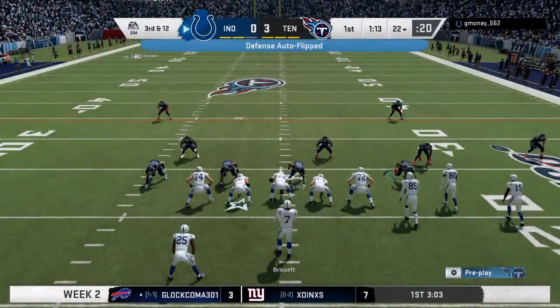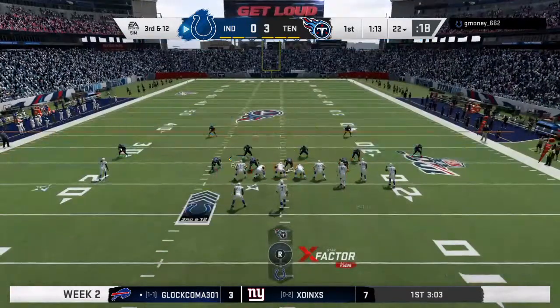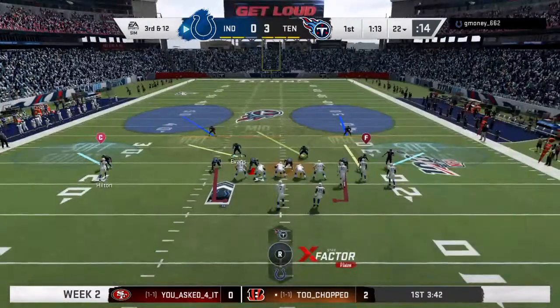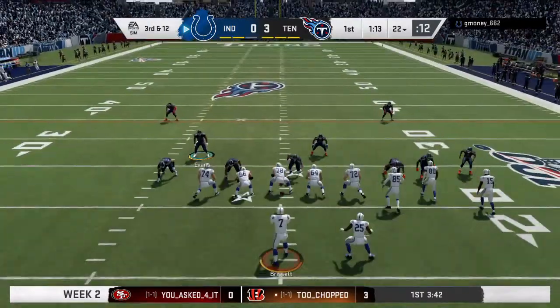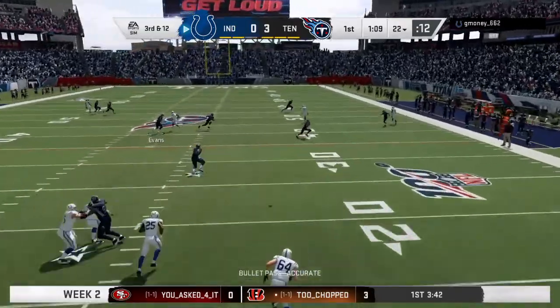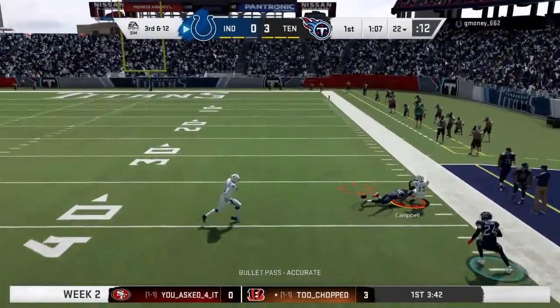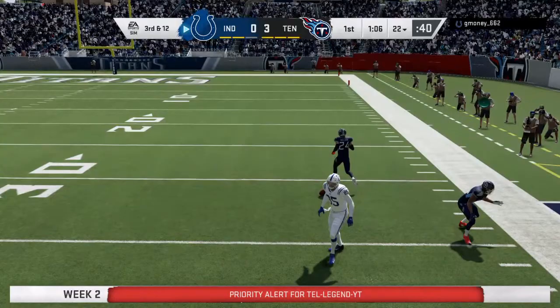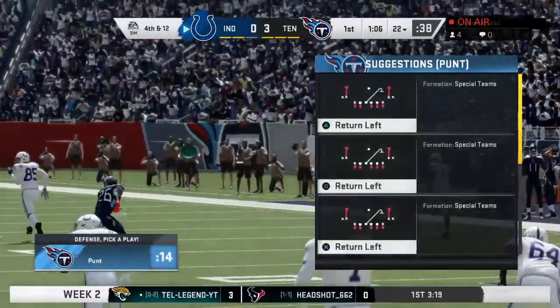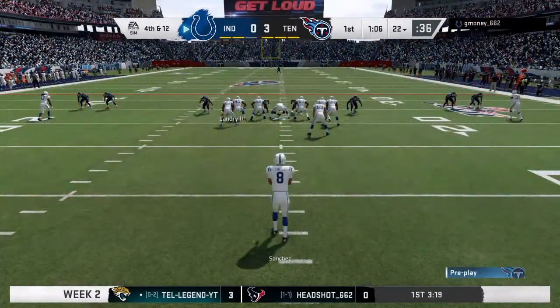An incomplete pass on that last play, and that means they'll need to come up with something here on 3rd down. Out of the gun, Brissett. Looking for Campbell downfield. And it's incomplete. Both players had a shot at that one. Neither can get it, and it brings up 4th down.